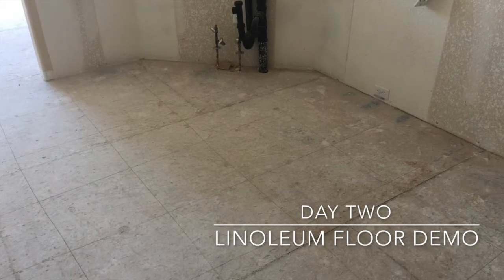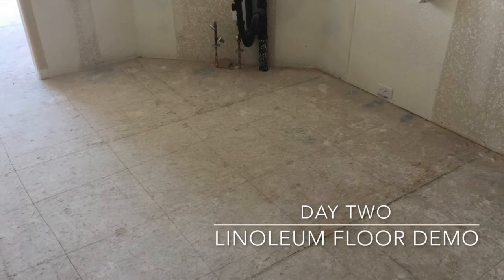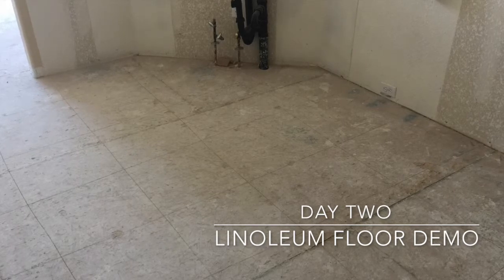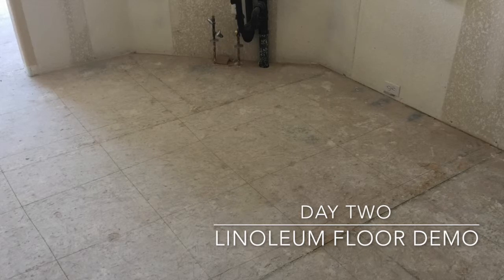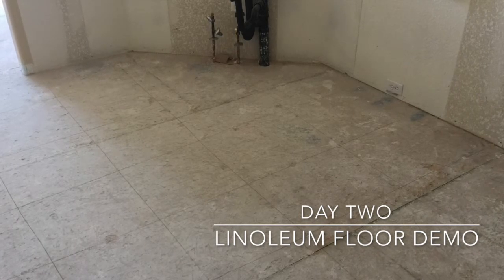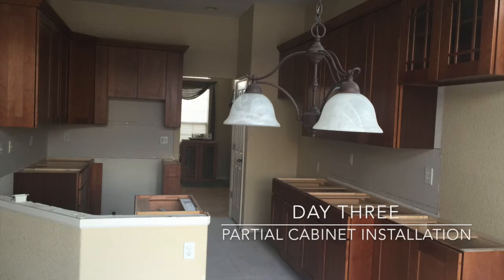And then they also did the baseboards, that's right? Yeah, they took out the baseboards too. So by the end of day 2, we have no more linoleum in our kitchen. And that pretty much sums up day 2. And now we're ready to move on to day 3.